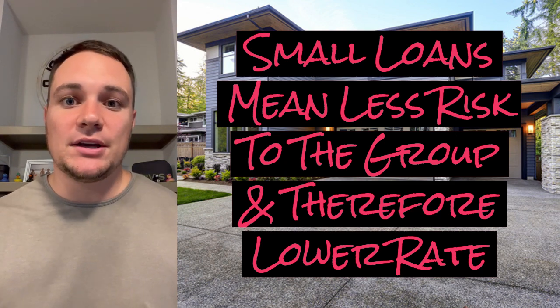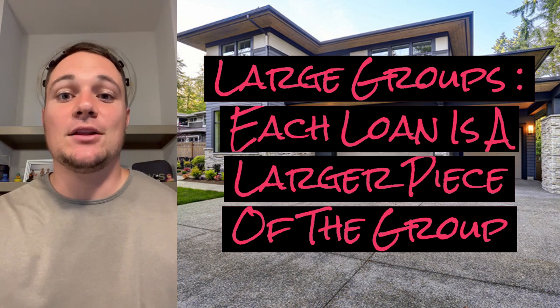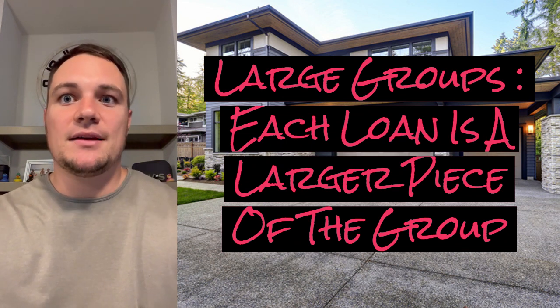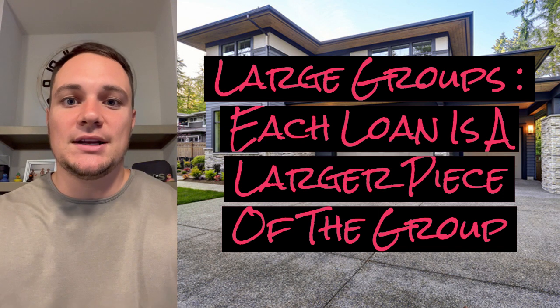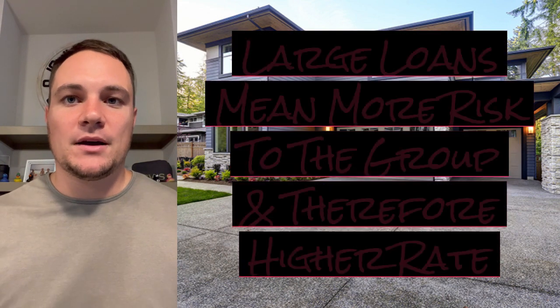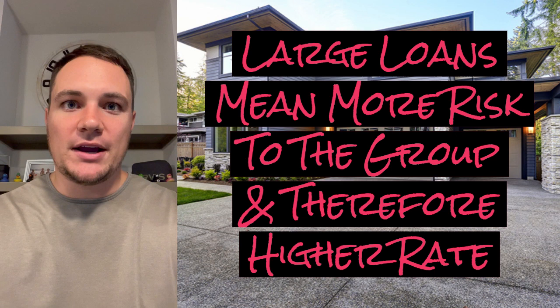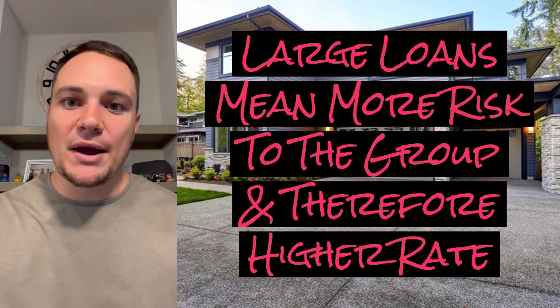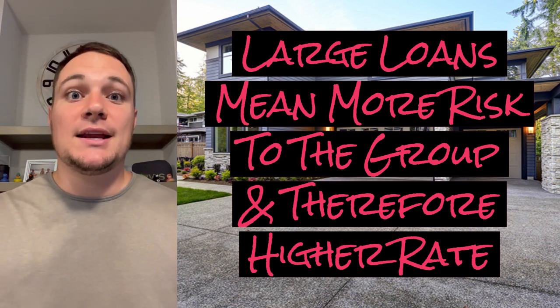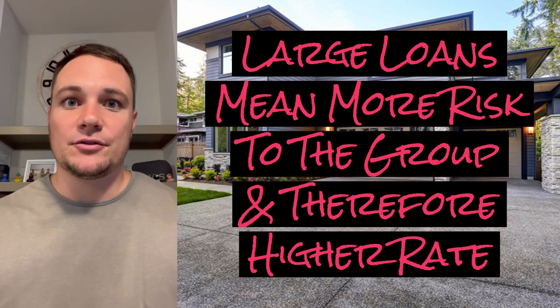So conversely, with the larger loan groups, each loan is then a larger piece of the pie. There's then less of those loans needed to make a whole large loan group. And so if it fails, it's worse for the whole pool. So that larger loan usually gets a bit of a higher interest rate because if it has more of an impact to the whole group, it then individually carries more risk if it fails. So with higher risk, you're going to be given a higher interest rate.